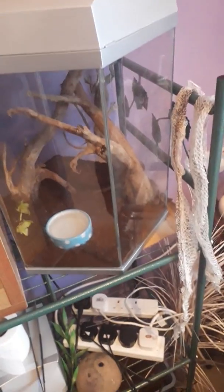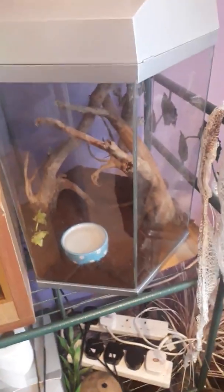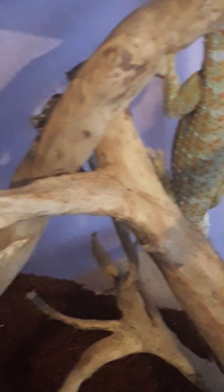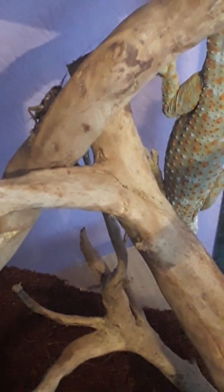Basically what they'll typically do is the male will breed with the female, and about a month after breeding, she'll lay the first clutch of about 2 eggs. She would lay these vertically on the side of the tank, in a little sort of groove or something. So I need to sort something like that out. She may even lay them on some of the branches, or maybe possibly up in here. But she'll lay about 2 eggs.